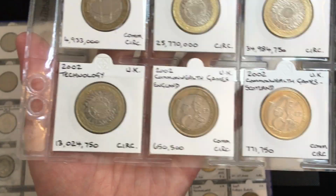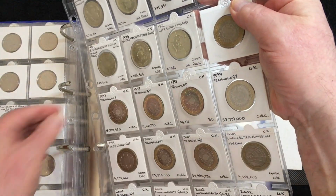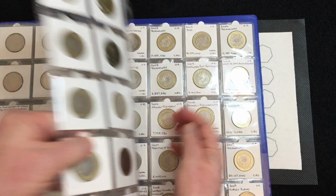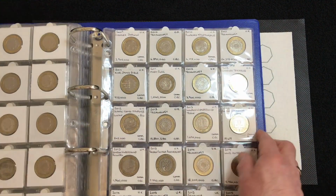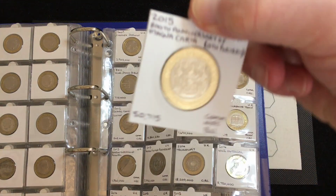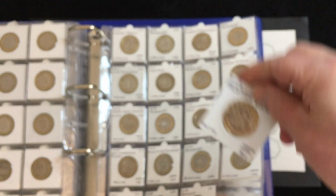And then we've got the definitives and we've got the Commonwealths as well. So there's 3 Commonwealths on that page, and we do have another one on that page as well, which is the Northern Ireland one. So I'm not going to bore you with all the rest. That one there's Magna Carta. Now that is the IRB portraits, so it wasn't the circulated one.